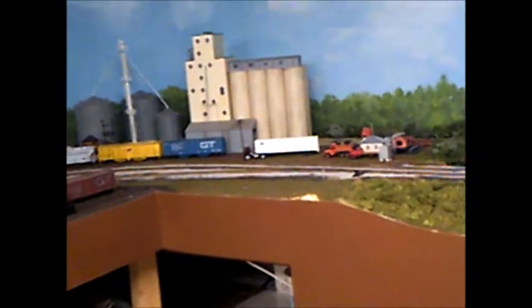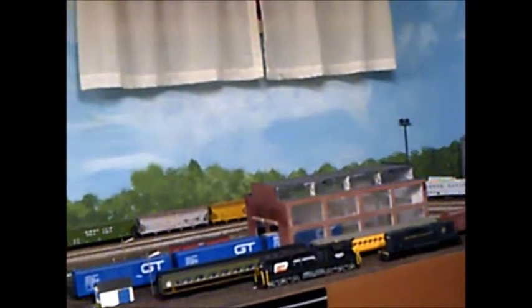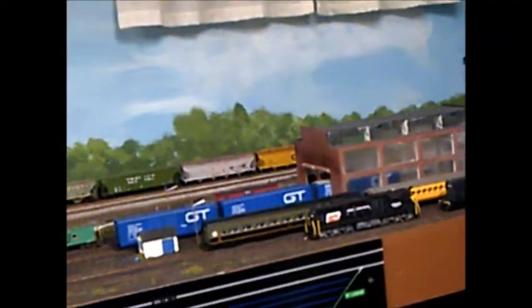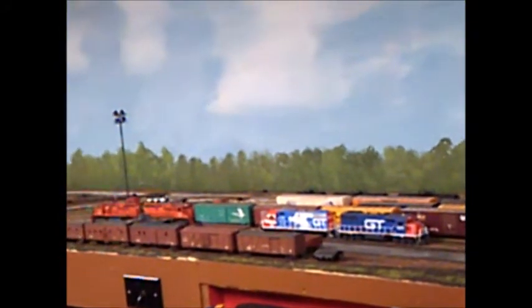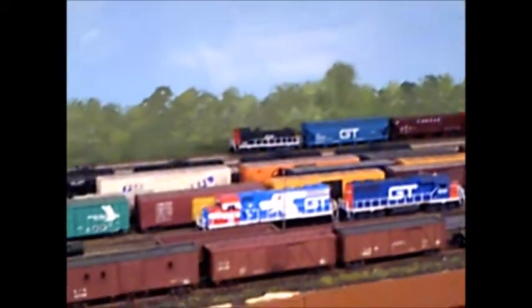Over in the corner here, we've got a grain elevator. And the car shop's at the far end of the yard here. We'll work our way right around the yard. We got a couple interesting locomotives sitting there. Take me a while to figure out this camera, but okay. I'm just going to try to get some different angles here so we can get a shot of this layout.